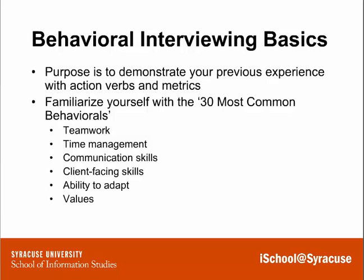I encourage you all to familiarize yourself with the 30 most common behavioral interviewing questions, which can be found by doing a simple Google search online. Behavioral interviewing questions tend to focus on 6 main areas of competency. They are teamwork, time management, your communication skills, client-facing skills, adaptability, and personal and professional values.